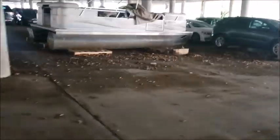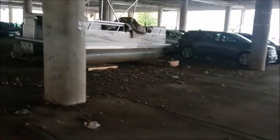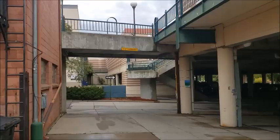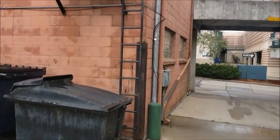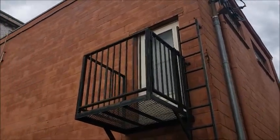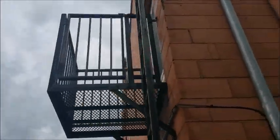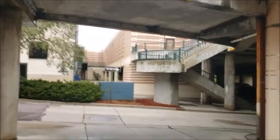Is this authorized parking? The Tipsy. I've never seen a boat parked in one of these types of garages before. Alright, not all the stairways lead up, so I'm looking around. I think this one maybe has it. Look at this, they got a stairwell or a ladder that goes up to that door. That's kind of neat, a little open the door latch thing if you want to go up there.